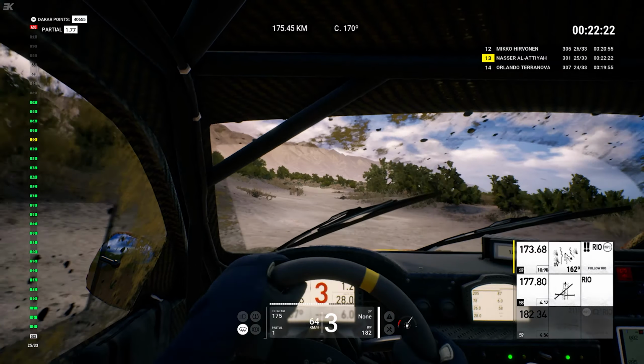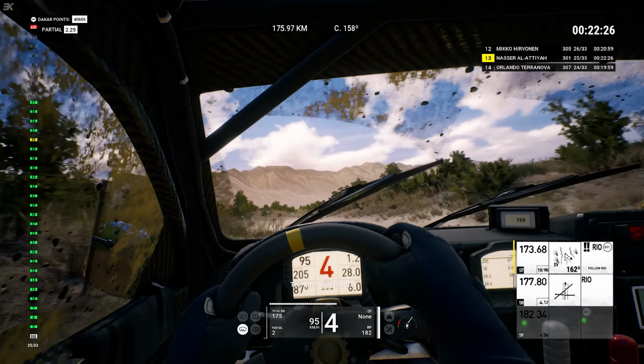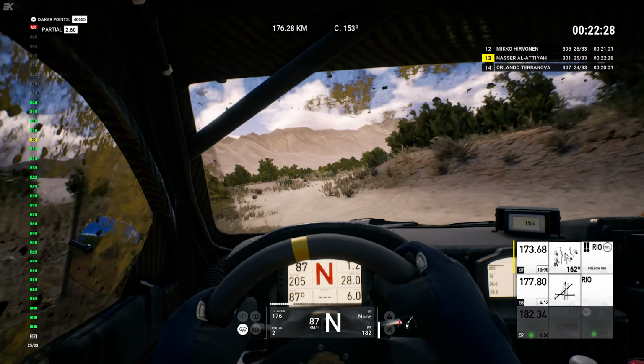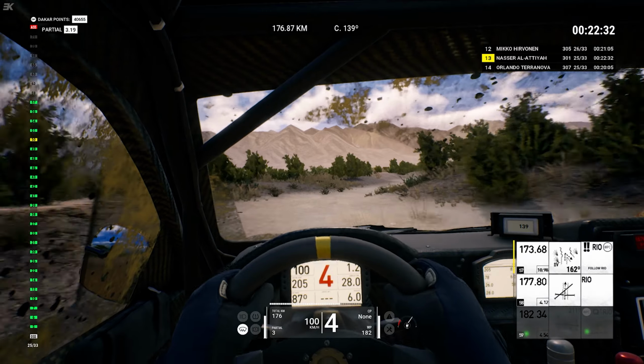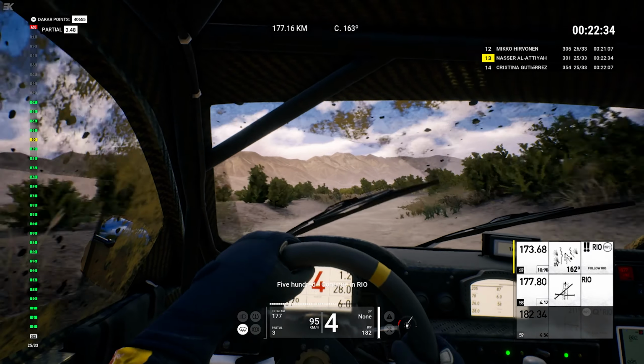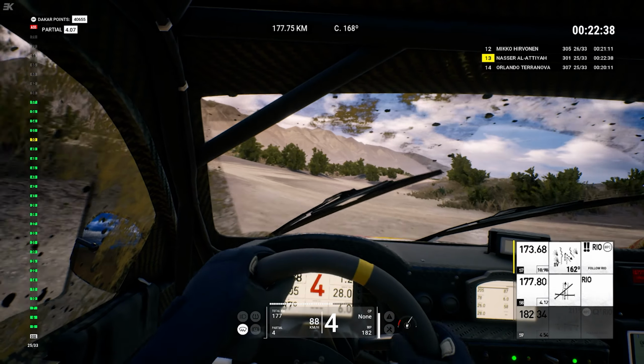So yeah, the competitors in the Dakar Challenge Rally, it's going to be good fun to see how Alonso does. Like, he has barely any experience in rally raid. He did Morocco.